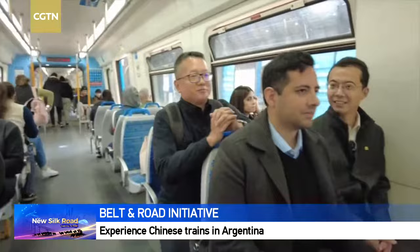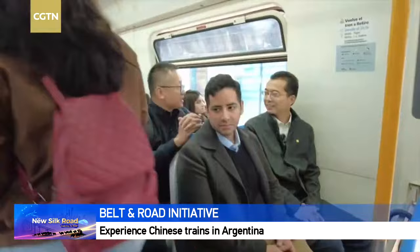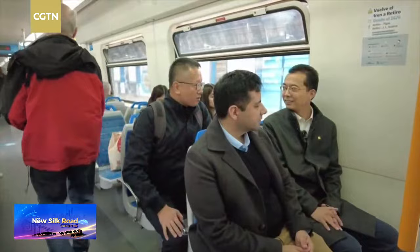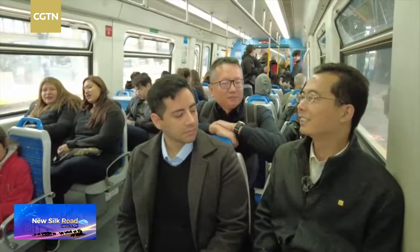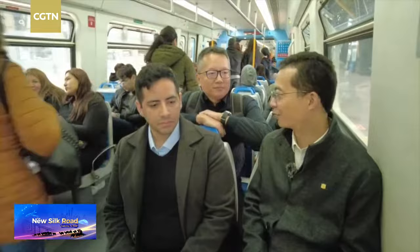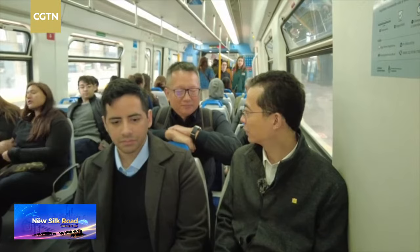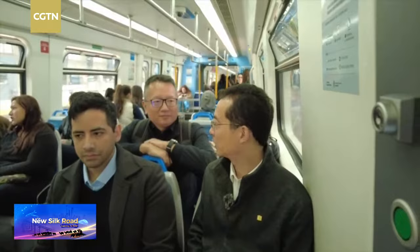I'm excited because this metro line is really different from the ones in Beijing. I'm expecting to see differences between the metro cars here and those running in China. The manufacturer is the same, all from CRRC, right? But as I mentioned before, all the lines are customized for different regions, so the climatic and technical requirements may be different.